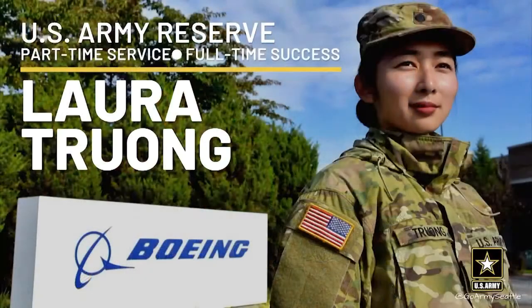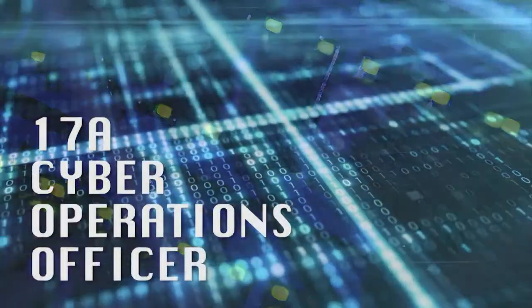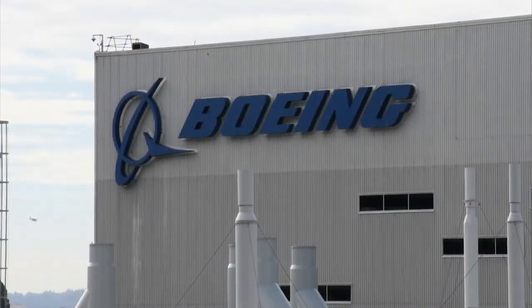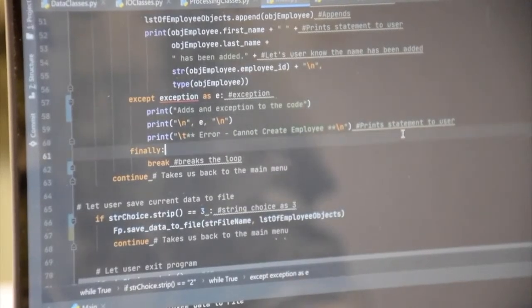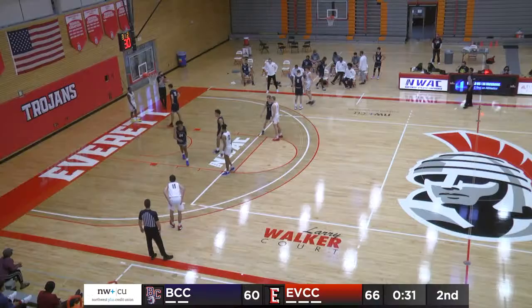My name is Laura Trong and I'm a soldier in the Army Reserve. I'm a 25 Bravo, so that's an IT specialist, and I'm currently transitioning over to 17 Alpha, which is a cyber officer. I work full-time at Boeing as a versatile technologist. I find myself referencing a lot of the knowledge that I learned as an IT specialist in the Army towards my civilian career at Boeing. A lot of times the knowledge is transferable. A lot of the technology is the same as well too, so it's very applicable.